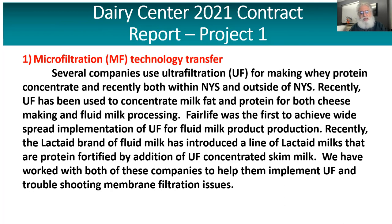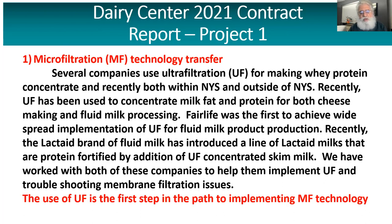Recently, the Lactaid brand of fluid milk has introduced a line of Lactaid milks that are protein fortified by addition of UF concentrated skim milk. We have worked with both of these companies to help them implement ultrafiltration and troubleshoot membrane filtration issues. The use of ultrafiltration is the first step in the path to implementing microfiltration technology that does something a little bit different and beyond what can be done with ultrafiltration.